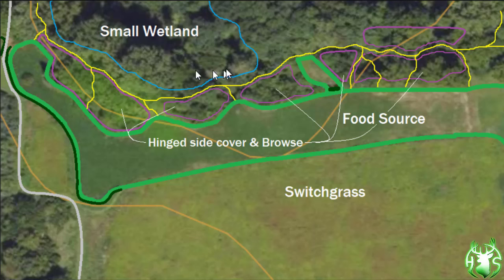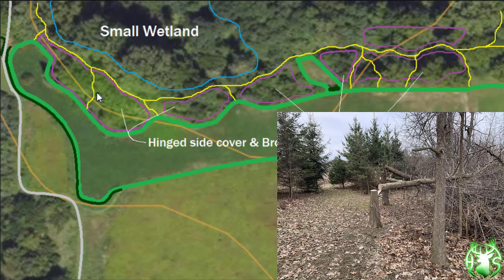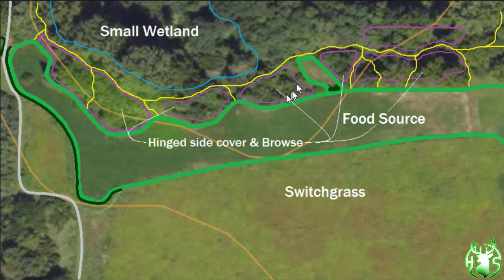You'll see I've got a wetland right here where it transitions up, not a steep bank, but a 10-foot bank. And I've hinged a lot of trees in here to get early successional growth, and there's some winding deer trails where they can access through here. Same thing in this area. I've got a few conifers standing, but other than that I've hinged a lot of hickories and crab apples and maples and small oaks and walnuts. Same through here. I've got a nice little island of hinged trees right here.